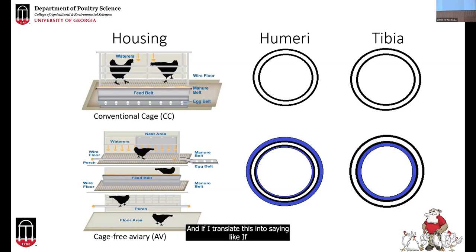And if I translate this into what it means, whether the bones were stronger or not: if there is more bone deposited on the outer surface of your bone, that confers more bending resistance or more strength compared to bones that grow a little bit on the inside. The smaller changes in the tibia also make sense, because the tibia is a load-bearing or weight-bearing bone, right? Anytime a bird stands, it puts some forces on the tibia. Birds in the cages could still stand and sit most of the time, so most of the changes in the tibia are probably minimal.